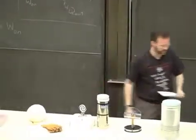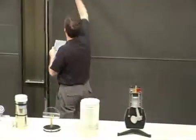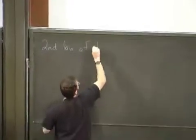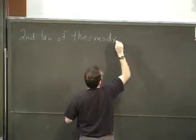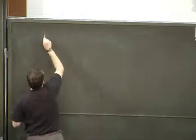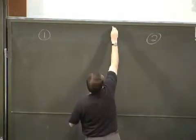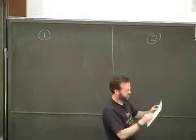Is that where I want to hit? That's why I don't see it. It's on this page. We'll compare. Second law. Then I don't have to rewrite it.